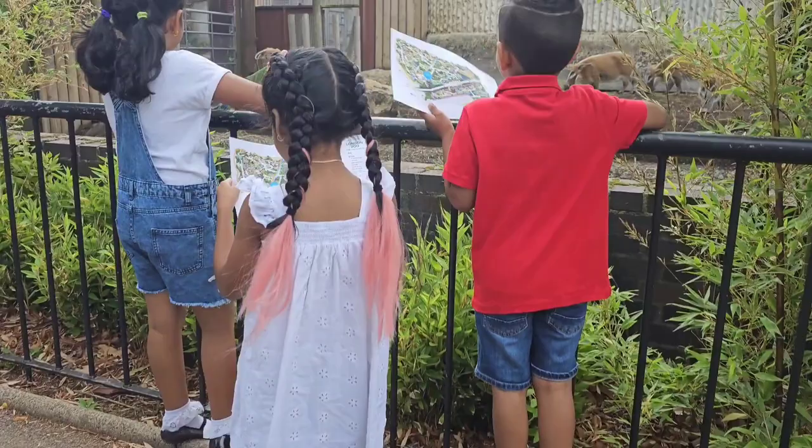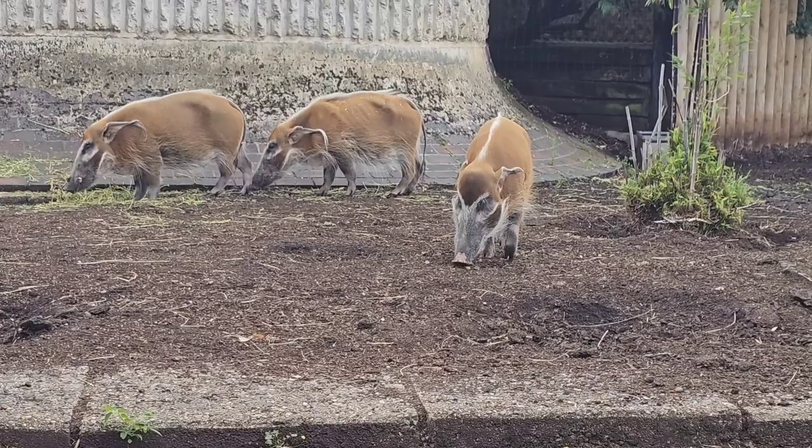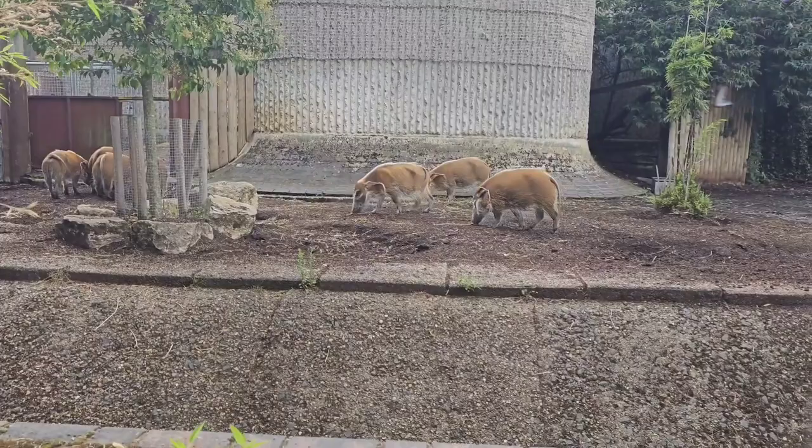The Red River Hogs are highly social creatures, living in tight-knit family groups known as sounders. Their diet consists of various plant matter, roots, and small invertebrates. They use their keen sense of smell to locate food hidden beneath the forest floor. Red River Hogs are omnivores and have an excellent sense of smell, helping them locate food sources efficiently. Their grunting calls play a crucial role in communication and bonding within the group.